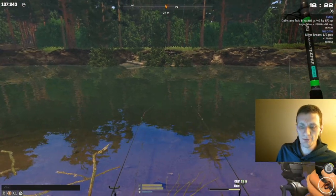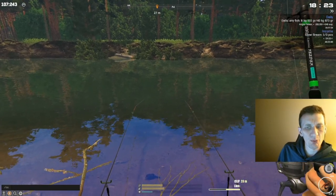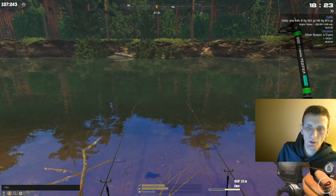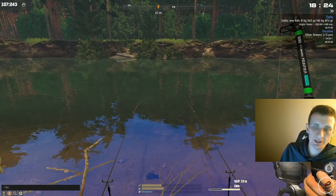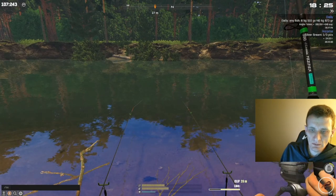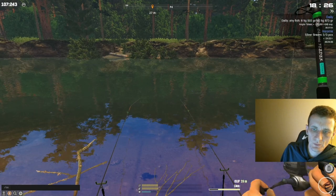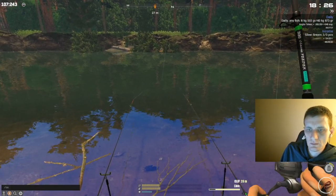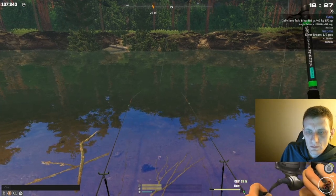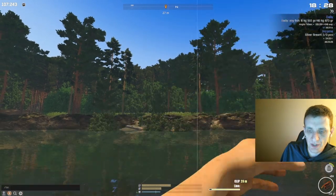Okay, this one is worms. Might be a little too big to be a Zope, right? We're wanting something to come in that's probably going to be around 400, 500 grams unless we happen to hit a big one. Maybe less than that, even. It's a Rudd. It's a large Rudd.